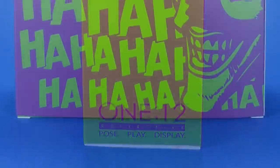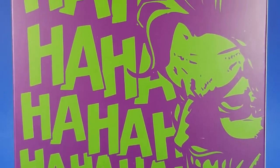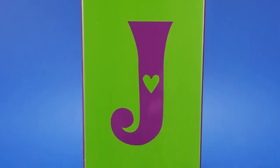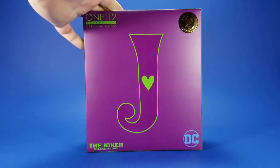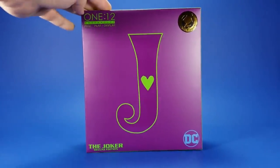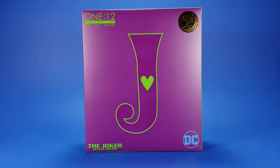But for whatever reason, I didn't get the first 112th Collective Joker. I don't remember if I wasn't into the line yet or whatever popped up. But it seems it worked out in my favor because of this release. I understand some of the anger out there, people getting the first release and then going, why didn't they do this the first time? I couldn't tell you. Looking at the package, not the most exciting package in the world. I think with the Mezco exclusives, they don't have to have a window and such. It's the same reason Bandai doesn't do it for their exclusives. They're already sold. They're not on store shelves, so to hell with it.